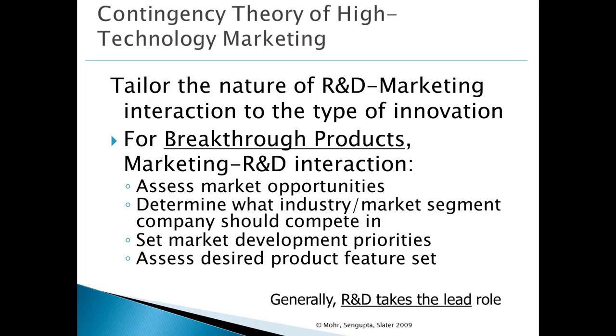And this is true for the nature of the R&D marketing interaction. For example, for breakthrough products, it is critically important that R&D take the lead in terms of identifying what the technology is capable of. Both teams jointly have to understand what the market opportunities are in terms of the commercial opportunity, what vertical market or industry segment is most attractive and why, and what are the developmental priorities and milestones that need to be met to be successful, as well as the desired feature set.